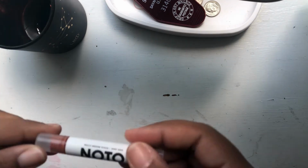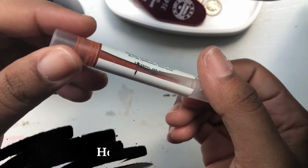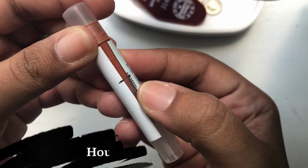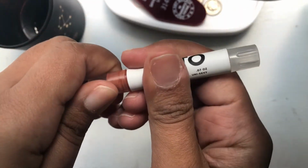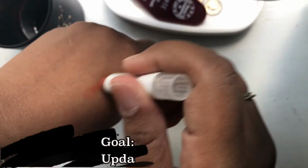So the first prompt is House Pride, and I selected the NOTO Multistick in the shade Ono Ono. As you can see, that's my initial line for progress. I've only used this 3 times. I've had this product for over a year, probably 2 years now. I want to finish it by the end of the year. We'll see. I think I could do it.